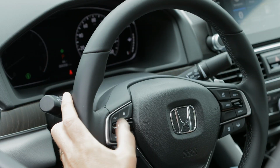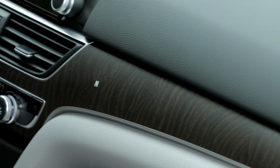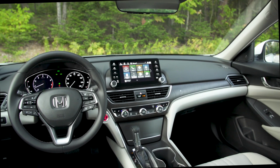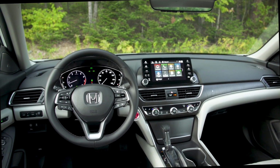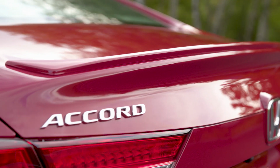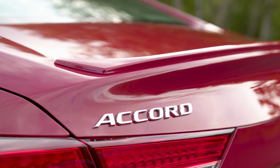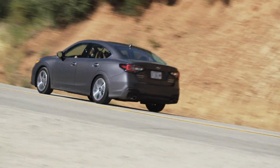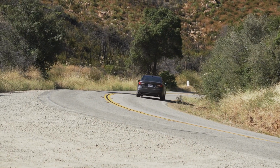The cabin of the Accord is also a nice place to be. That said, build quality is typical Honda, meaning it's exceptional. Modern Accords are also known for feeling roomy, and the 2019 model is no exception. At 16.7 cubic feet, there's also plenty of room in the trunk. While both of these cabins are comfortable and well constructed, we think the Subaru's slightly more modern feel and better materials give it the win here.